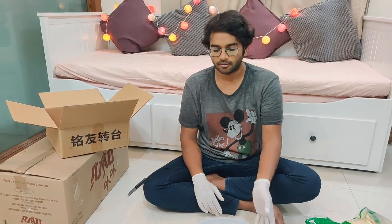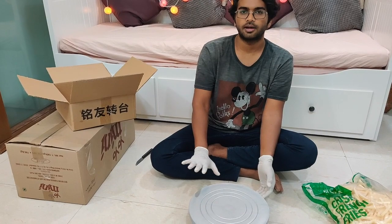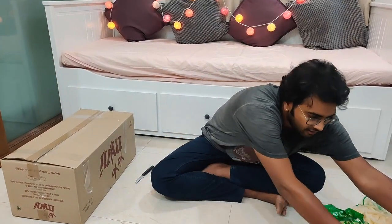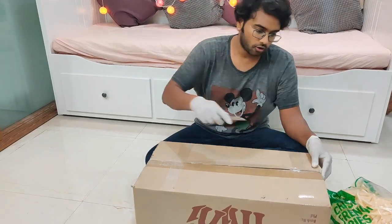The first item we picked on our list was this. So it looks nice, and this cost me about $1,000. I think that's a pretty good deal considering what it does. So let's put this in the box and put it to the side. Now I'll open the bigger one. So let's see what all we have inside.